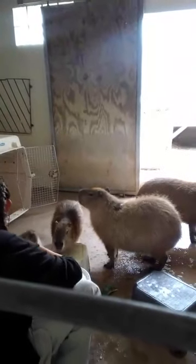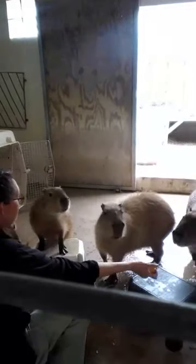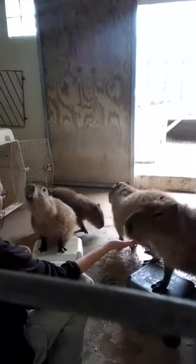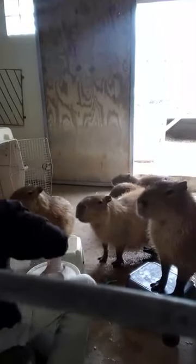The capybara you see right in front of us is Mom. She's our oldest capybara, and her name is Esther. She's 8 years old, and then we've also got the father. He probably won't come in. Hi there, sweetie. Good job. Good job in the crate. Oops. Okay.